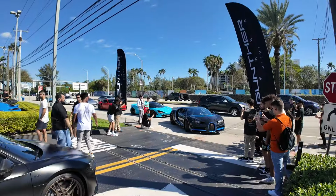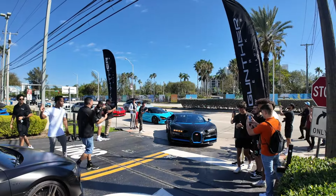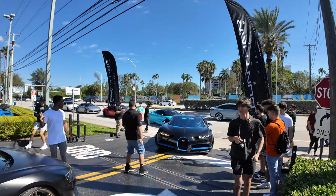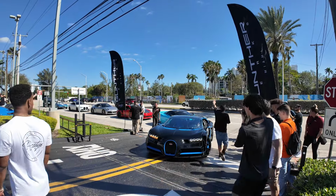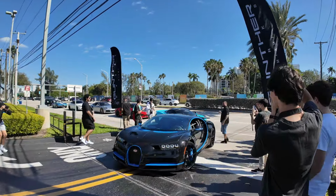Look at what we have coming in, Bugatti Chiron. I actually know the owner of this car. He's actually a day trader, one of the best out there in the game. Check him out, Lambo Raul on Instagram. But look at this, this is his new whip.